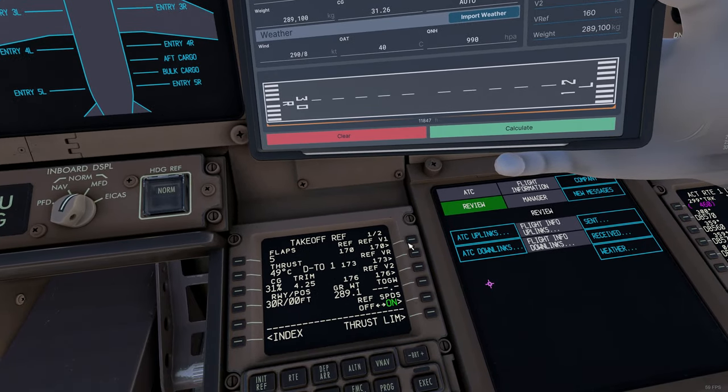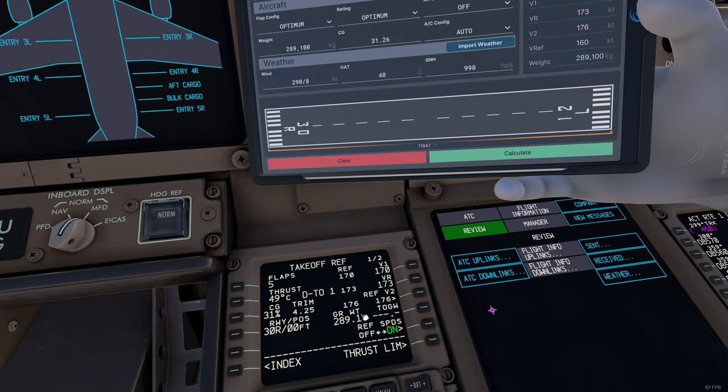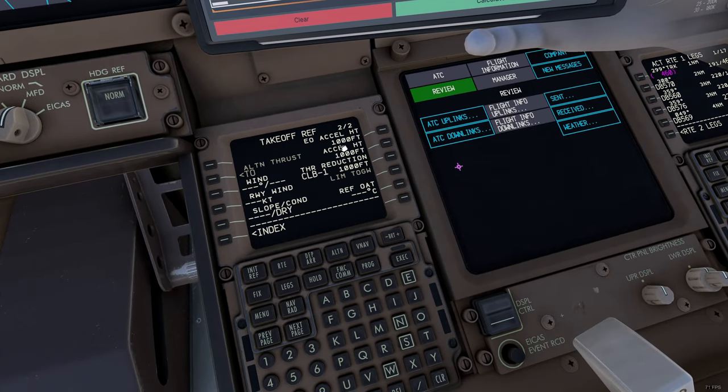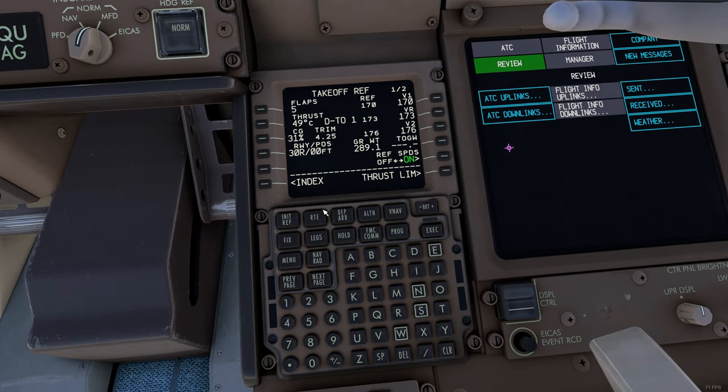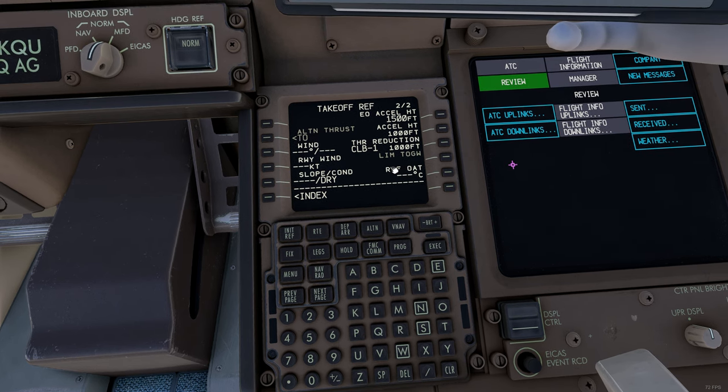V1 within 1 knot can always be accepted. I believe with the larger aircraft with air speeds within 2 knots is also acceptable. This is all checked as well, and NADP2. Normally, as I understand, NADP2 is normally 1500, 1500, 1500. Normally this is 1500 anyways. And then company procedure is 1000 or 800 or whatever. That's checked. That's fine.